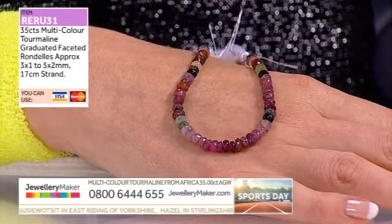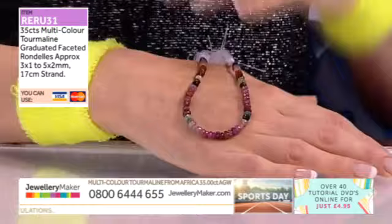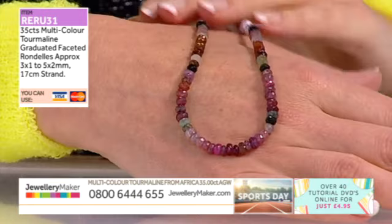Faceted rondelles all the way around on that strand. And it's what we call a pleochroic gem. In fact, it's one of the most pleochroic gemstones on the planet, which means you see different colours from different angles. If you take one of the pink gemstones, you may see the bright pinks one side, fuchsias the other, and cranberries the other side. But very, very highly pleochroic indeed. And just a gorgeous strand that you've got here.